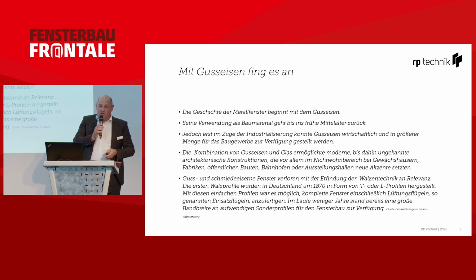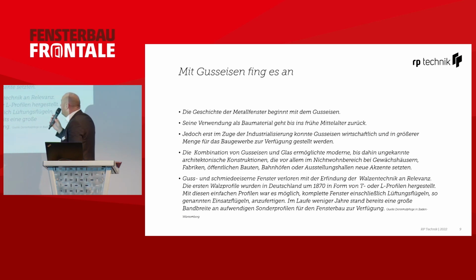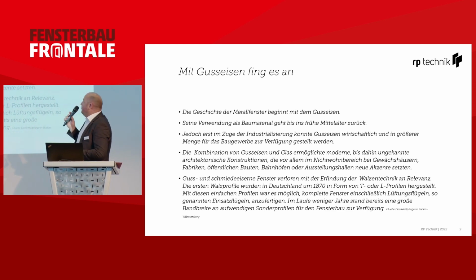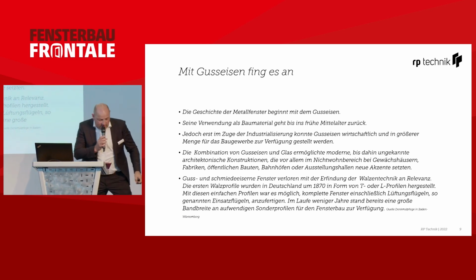Well, let's just have a short excursion to the time when those metal windows came into existence. Everything started with cast iron windows, which was the case in the early Middle Ages.